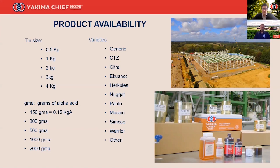So the vision is, need a box of pellets or extract, you can just get right online and order that. In the meantime, we'll be taking care of customers as we have been, the old fashioned way, picking up the phone, but e-commerce is coming as well. Fantastic. And exciting. And thanks for all your work so far on the new warehouse.